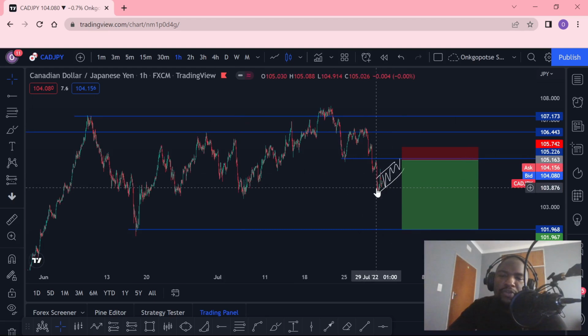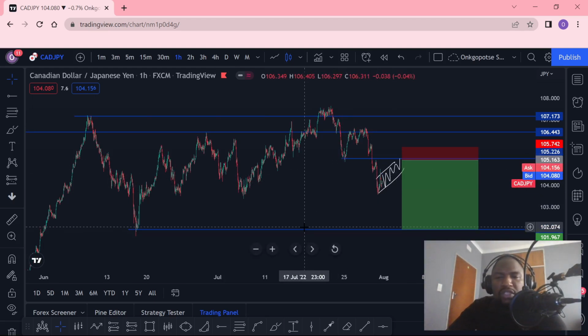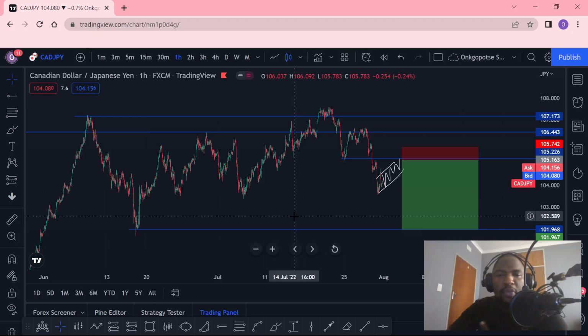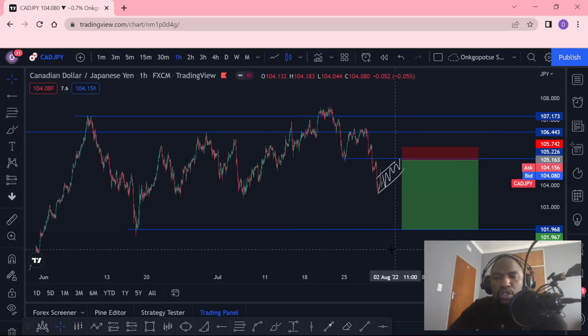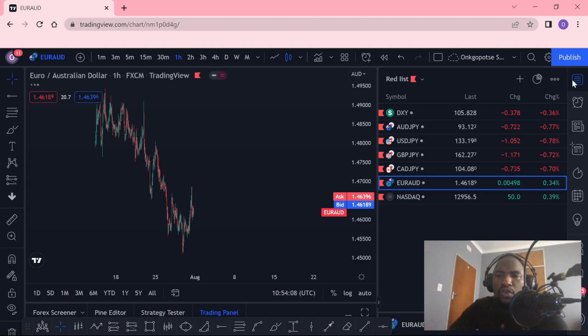So this is one of those pairs that I can also capitalize on when the market has actually given me this beautiful steep correction towards this beautiful low. So I'm looking to sell also the Cadjpy, but this one will need at least 1 day to actually commit itself towards pushing price to this beautiful low and also to sell. So right now let us move to our Euraud.